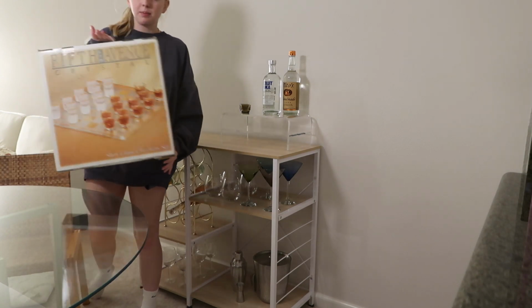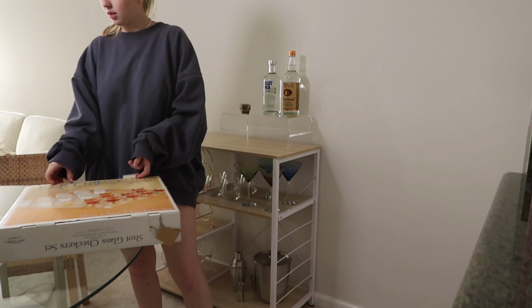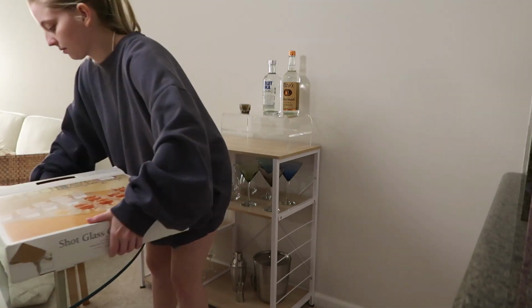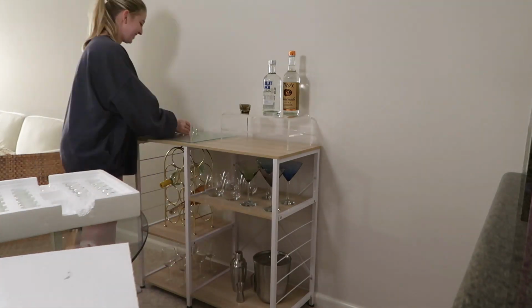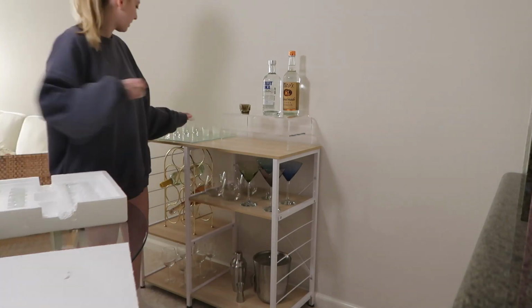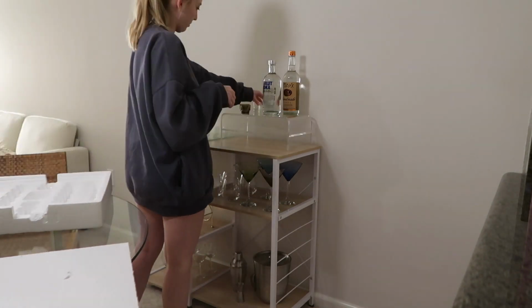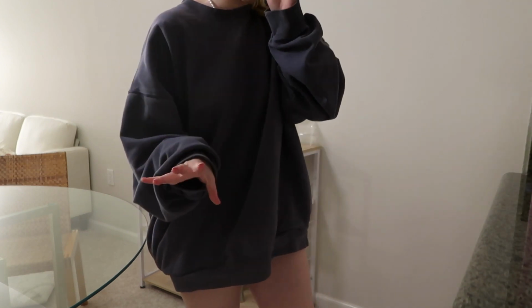My prized possession, shot glass checkerboard. I have to stand back and look at it first before I can decide.